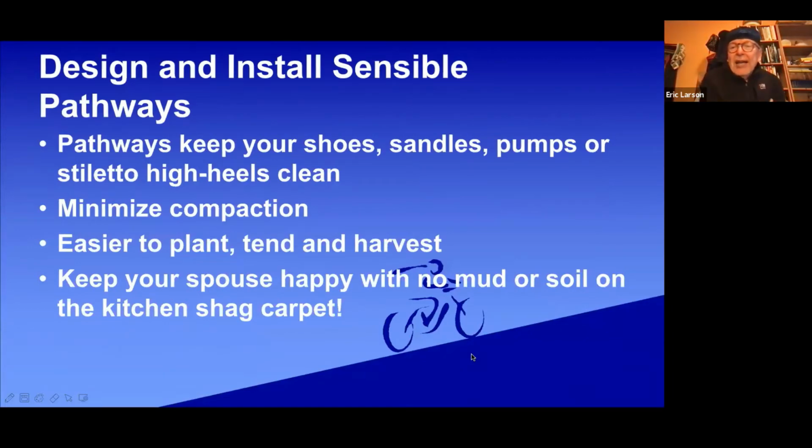So design and install sensible pathways. They keep your shoes and your sandals and your pumps and your stiletto high heels clean, minimizes compaction. It's easier to plant, tend, and harvest off to the side, and it keeps your spouse happy with no mud on the kitchen shag carpet.